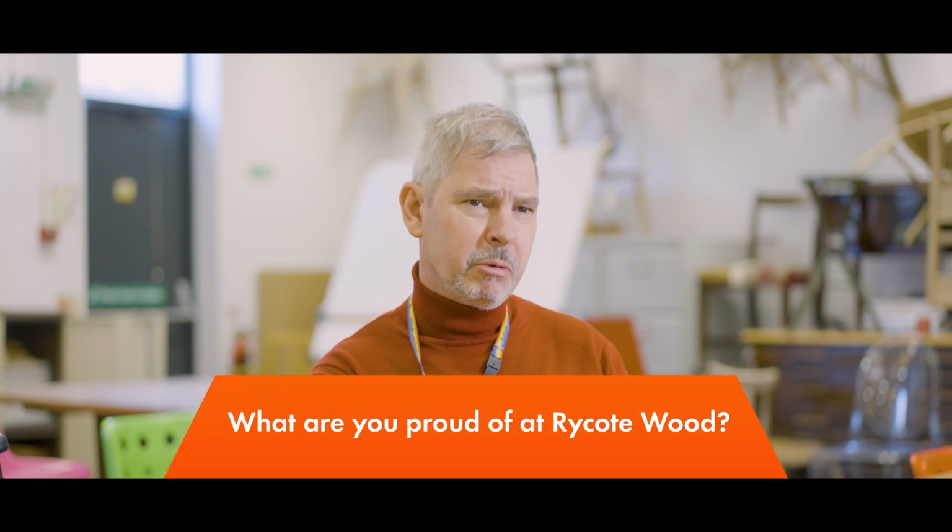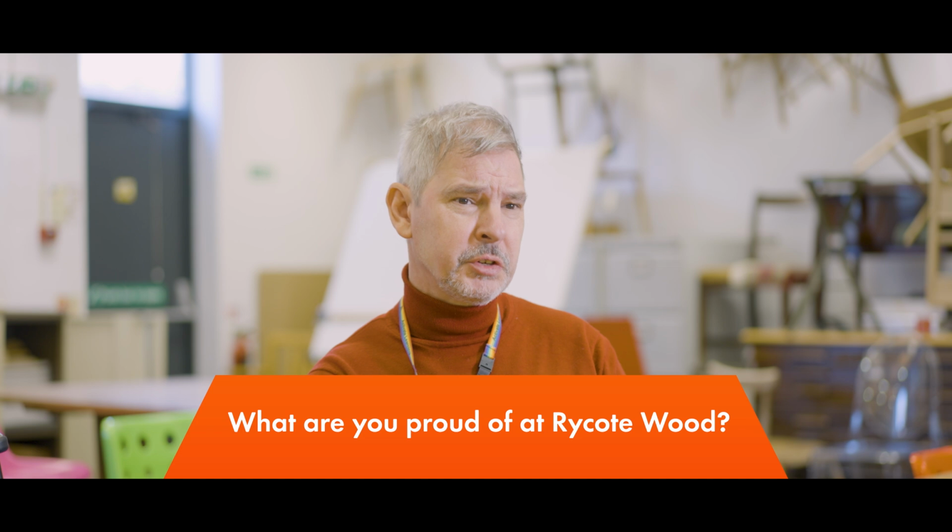I think at Rycote Wood, one of the things that really makes me proud about being here are the facilities. Facilities they're absolutely outstanding. We've got facilities that in essence, we're trying to mirror industry. We're trying to have similar machines, power tools, workshops that our students, when they leave here, will recognise when they go and find their employment within industry.